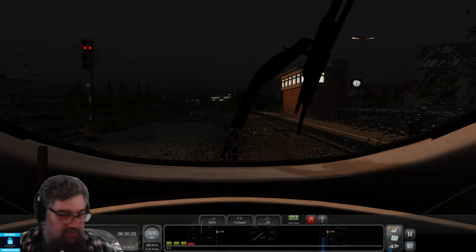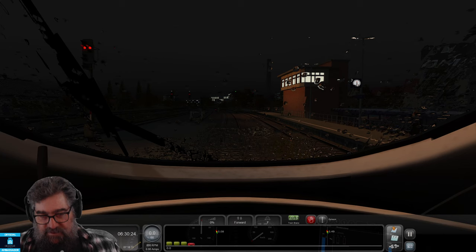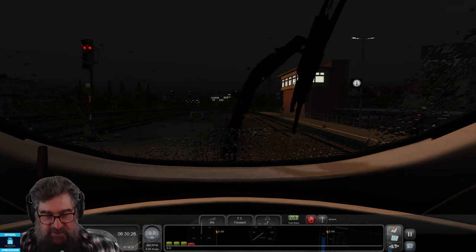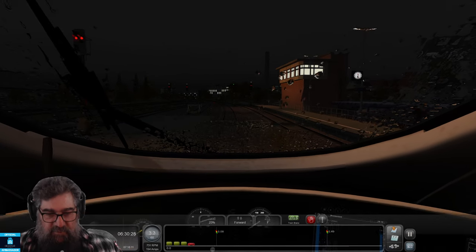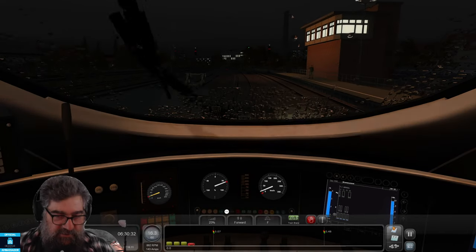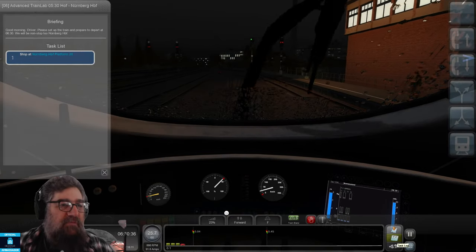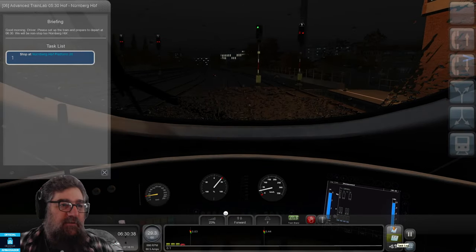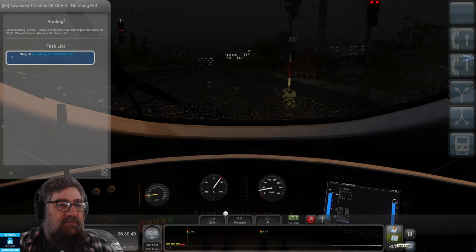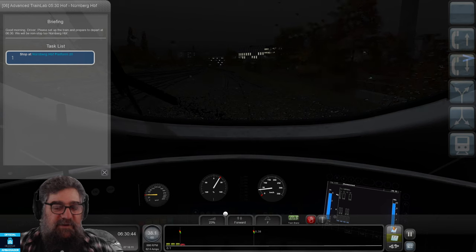Oh, it's 6:30. It's time to go. Brakes off. And we're in forwards. And apparently we can go. And we're doing adhesion tests, apparently, so we'll just be waiting for the thing to tell us what to do. Stop at Nürnberg HBF Platform 20. So we're just driving to Nürnberg. Well, that's boring.